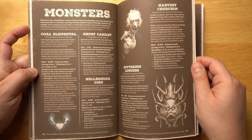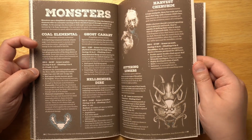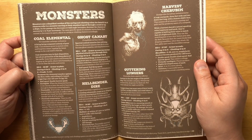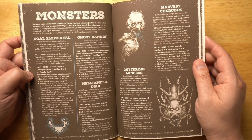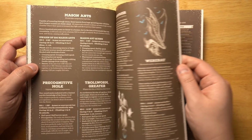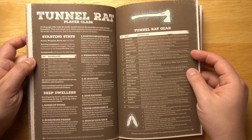And some monsters. Coal elementals, ghost canaries. Harvest cherubim, that's creepy sounding. A huge centipede, 3 feet wide and 24 feet long with a human child's face. Yeah, that's pretty creepy, all right. They possess all the human's cunning and guile with the predatory assets of a centipede. A precognitive mole, undertaker. Great names for monsters here.